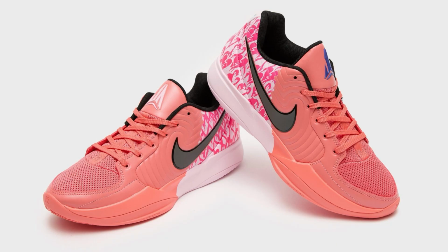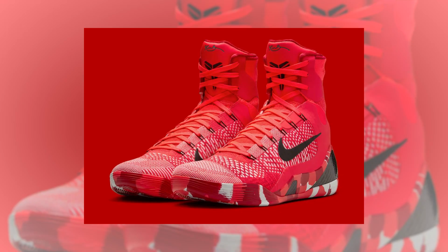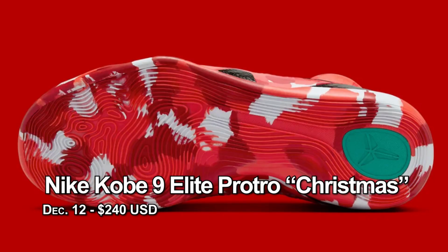All right, now maybe saving the best for last, maybe. Actually, I don't think so, but it is a Kobe at the very least. They're bringing back the Kobe 9 Elite Christmas in a Protro treatment. I initially thought the release date was gonna be December 26th, but I just looked it up. It's actually dropping on the 12th for a retail price of $240 US.